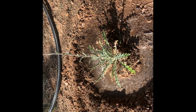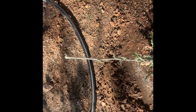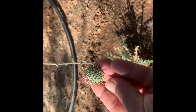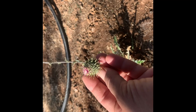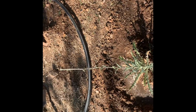Well, the pollinator path has had a loss. The very tip of this New Mexico thistle, right here, was bit off by one of the puppies. She literally just grabbed hold of it and bit it off and spit it out, as if to say, pay attention to us, not your garden.